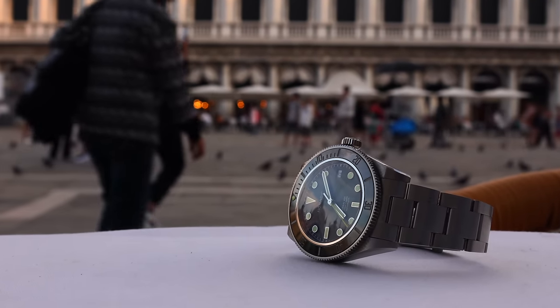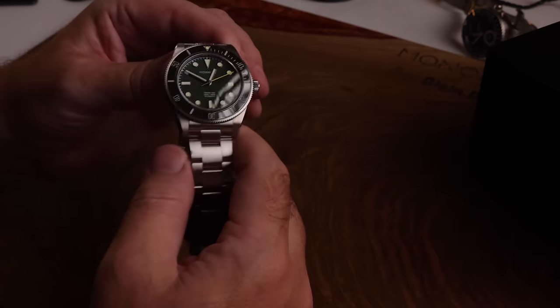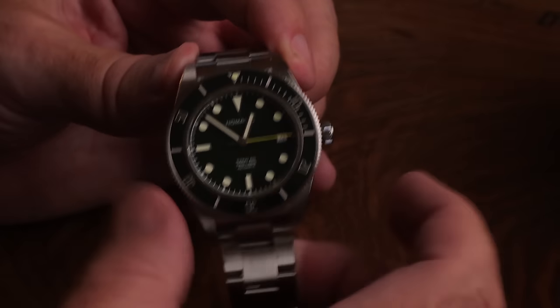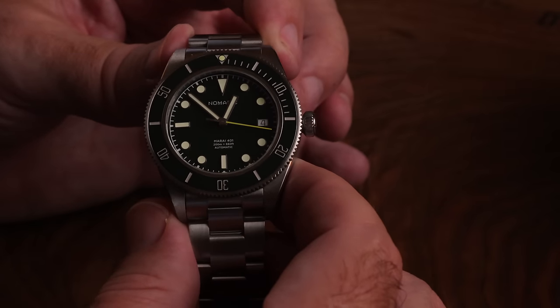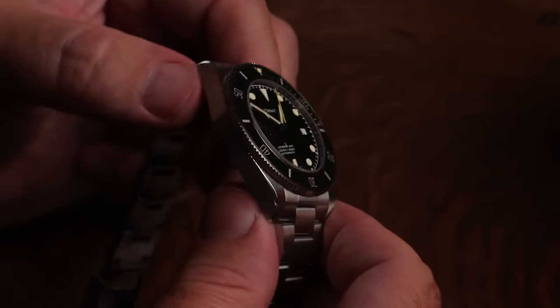I believe the no date is around 1,099 in euros, whereas this one's about 1,100. Sapphire crystal, ceramic bezel, and 316L steel. That has a beautiful brushing to it. It looks like 904L steel to me. Lovely refraction there on the crystal.